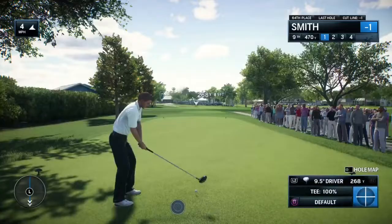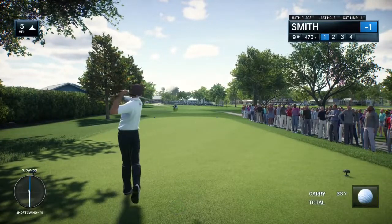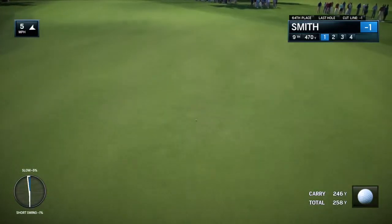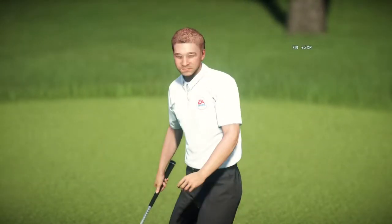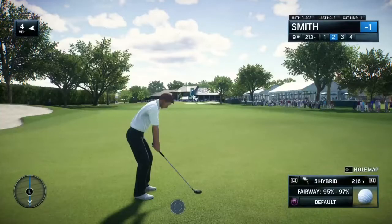Rounding out the front 9 here at Bay Hill, 474-yard par 4. Frank, you've played this hole before. Where are you lining up when you step onto the tee here? There's an out of bounds all the way down the left side that you have to be cognizant of. But that bunker, there we go. 290 yards carries it. And yet again, another hole that favors the long hit.